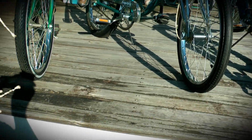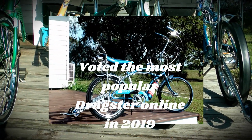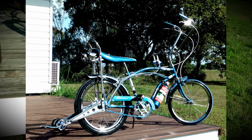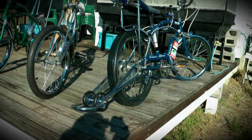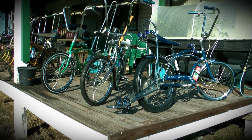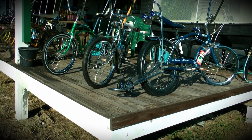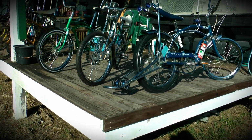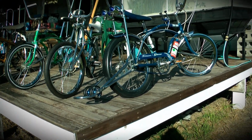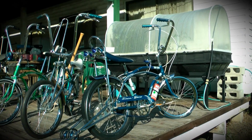Now this next bike was voted the most popular dragster online in 2019. It's a bike I fully did myself. People will recognise this bike, I take it, if they've seen it before. It's obviously a show bike, it doesn't get ridden. It's one of those ones you don't want anything to happen to. So much money in this bike you wouldn't believe. The time and everything I put into it. Make sure you can see the thing.